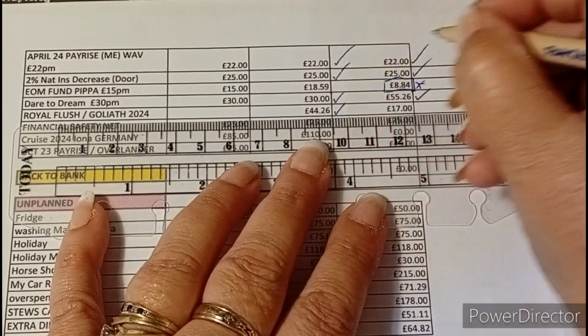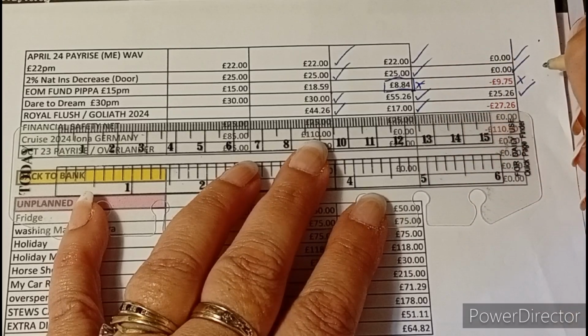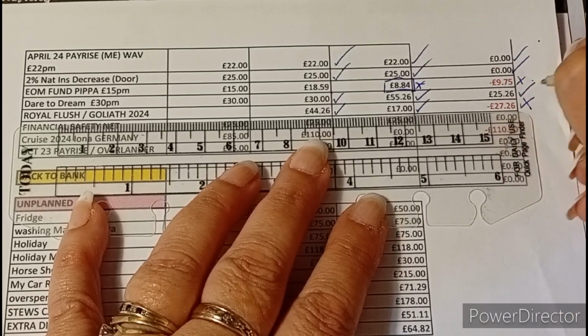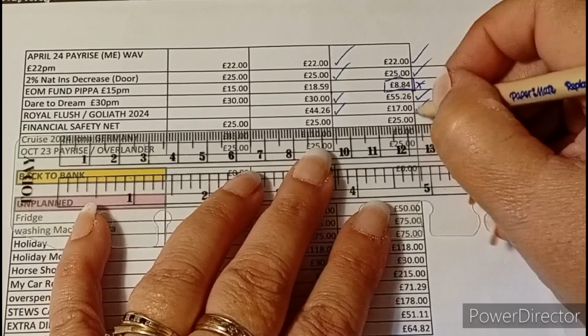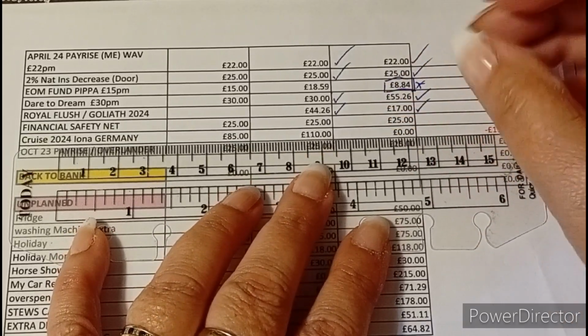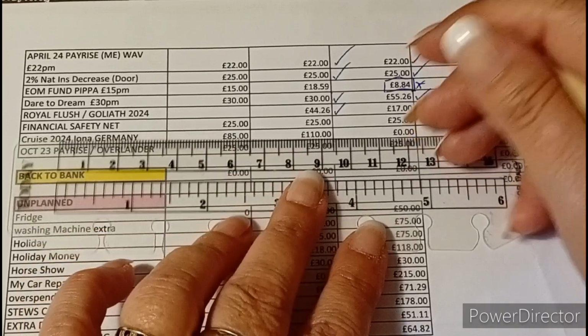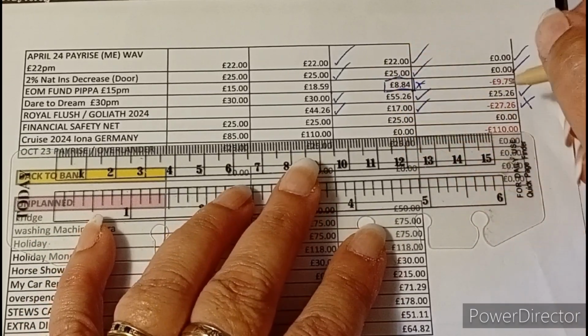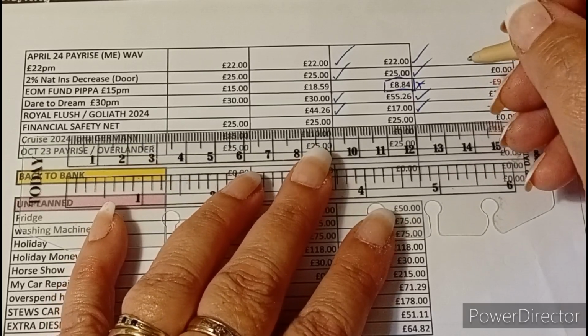Royal Flush, we were going to put 44.26 in, but we put 17 in. So that gave us a deficit of £27.26. So the money sort of went into the one instead of the other, etc. And I think there was a £3 difference because I wanted to change up, if I remember looking back at the videos. So that's what happened there.